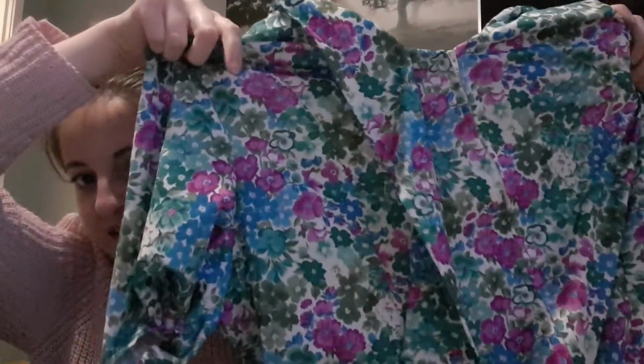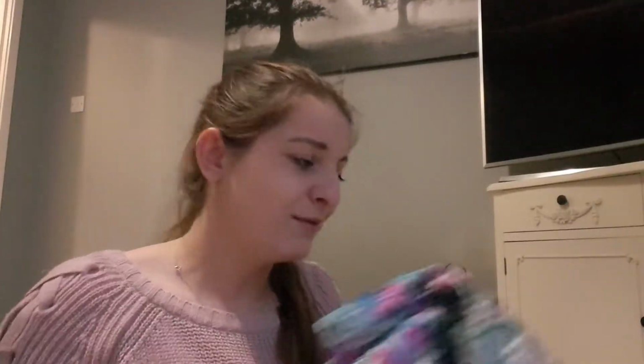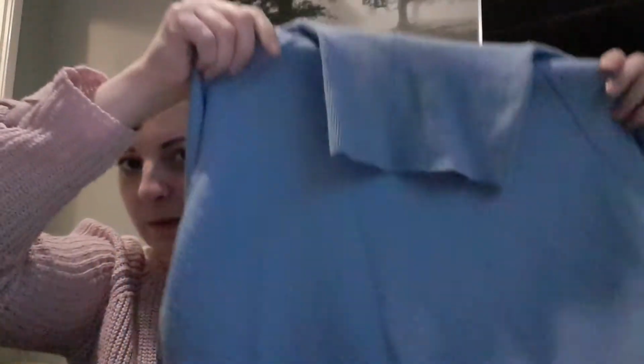Right, there's a matching belt with it, but it's through like that. I just don't know. Probably so she didn't lose it. So that's the dress. I don't know how it goes. I really don't. I'm so sorry. Forgive me. There is a nice blue polo there, like this is my colour.